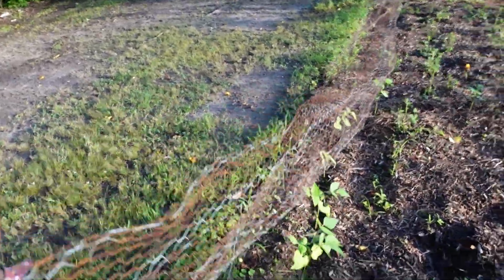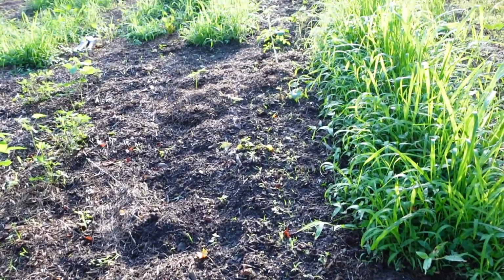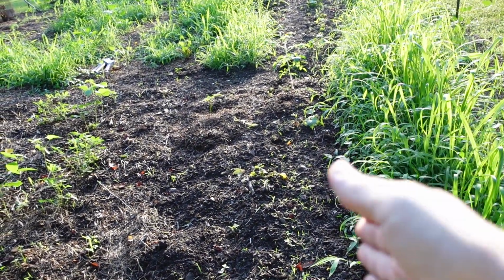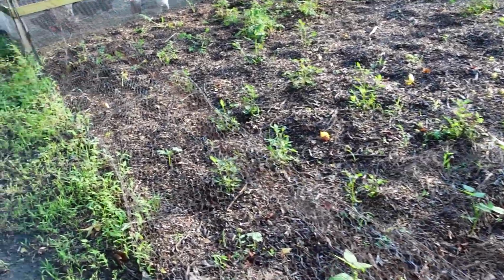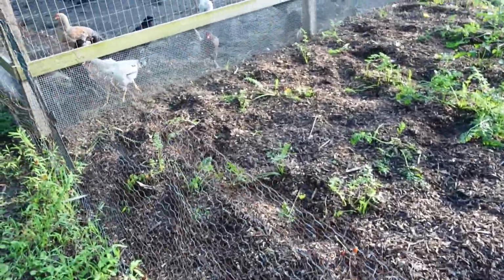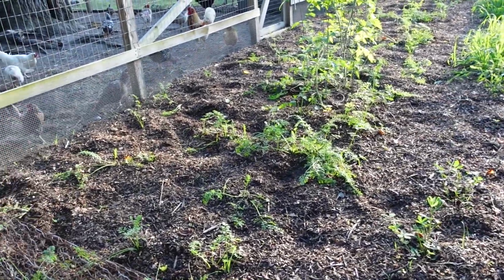Then as we get down here, it might get a little rough to see, but this entire row here, other than the random tomato in the middle, that's all sweet potatoes. And then over here we have peanuts, as well as more beans, a random okra plant or two. And we finish it with carrots. All the way down, all the way back to the entrance, almost to the zucchini. And two volunteer tomato plants.